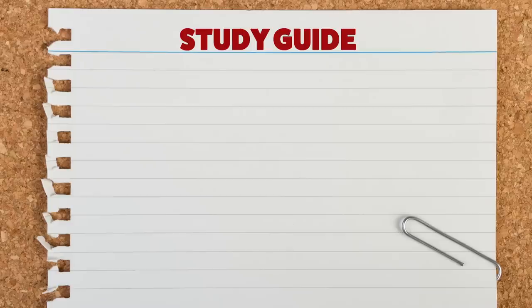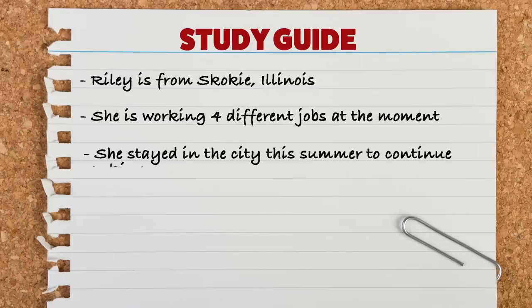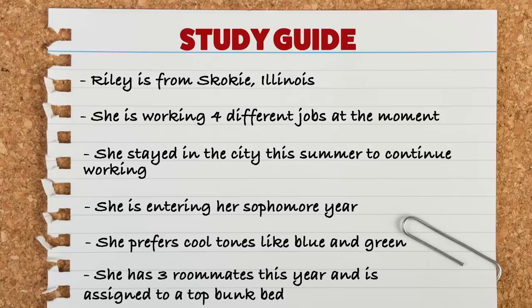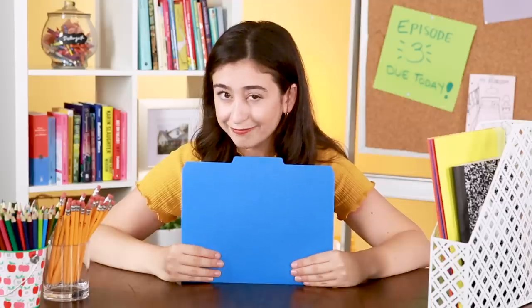It is research time, and just to save some time, I put all of my research findings into a nice little study guide of everything I found out about Riley online. So here we go. Riley is from Illinois. She is working 4 different jobs at the moment. She stayed in the city this summer instead of going home so that she can continue working. She's entering her sophomore year. She prefers cool tones like blues and greens, and she has 3 roommates this year and is assigned to a top bunk. All right, so that is my research. I am very inspired, and Riley just seems super cool, so I'm excited to meet her. It's time for this makeover.